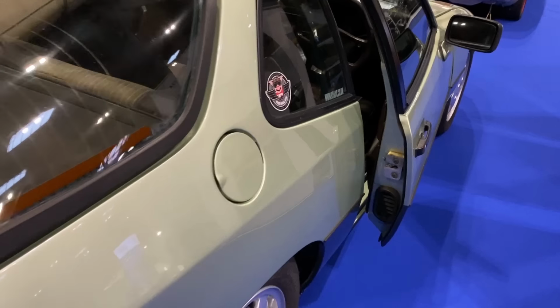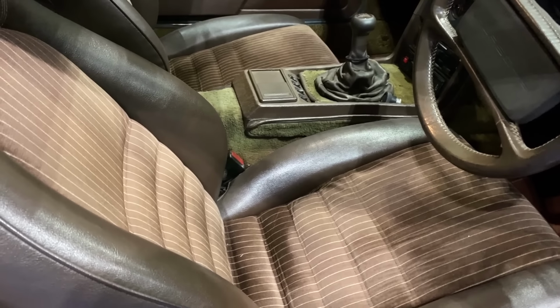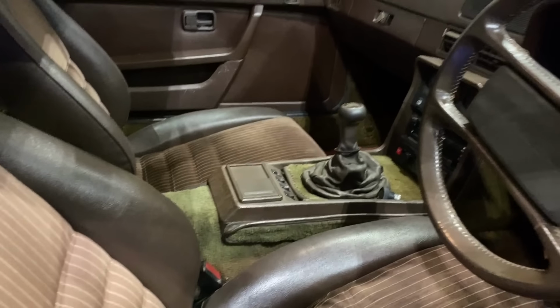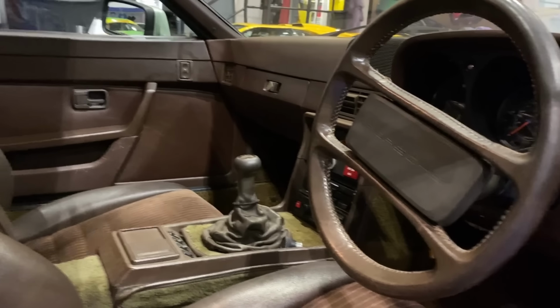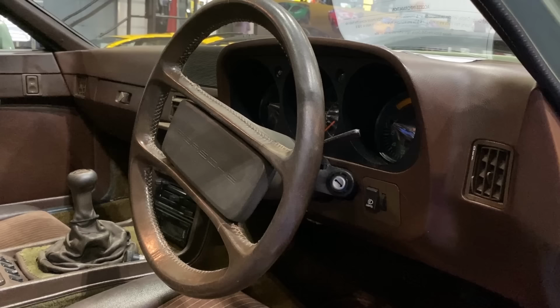We'll take a quick look inside of it. Beautiful of its time trim. Okay, quite a bit of vinyl in there. Oh, but look at those pinstriped seats. What is not to like? Oh, and a bit of green carpet as well. Oh, that's fantastic, isn't it? Brown and green. Well, it's certainly an incredible looking car inside.